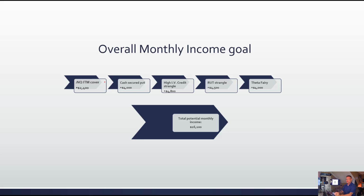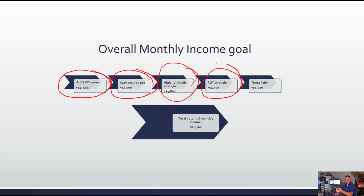Again, we've got the NQ 1DTE in the money cover. We use cash secured puts or calls. We use a high IV credit strangle. We do a strangle on the Russell, which is the same as our IWM Millionaire Maker trade, just a lot higher level of capital. And we do the Theta Ferry, which you guys are already familiar with. If all of those click and do their job in a monthly period, that's about $16,000 of income, okay?